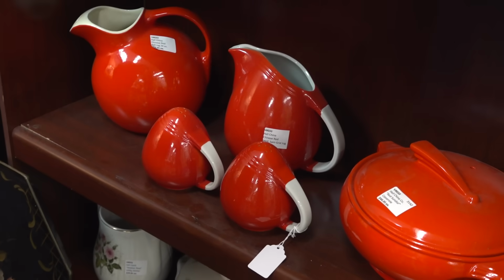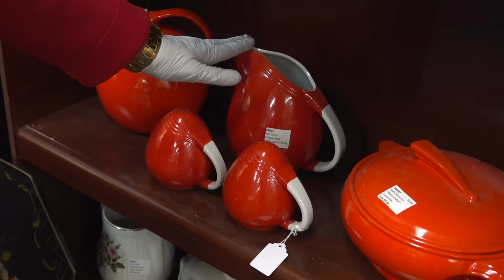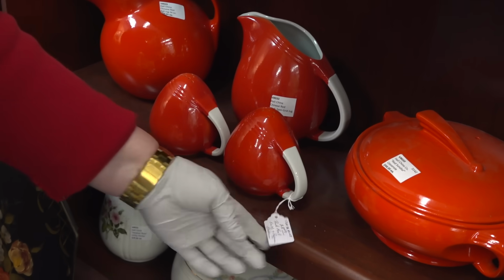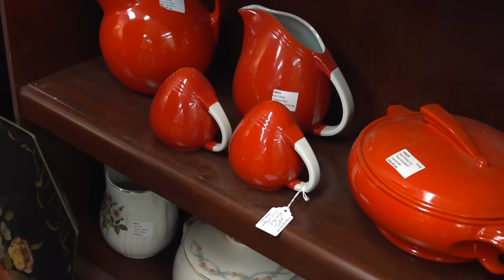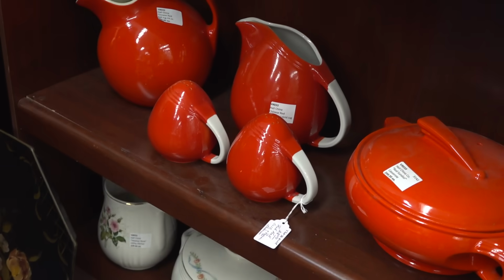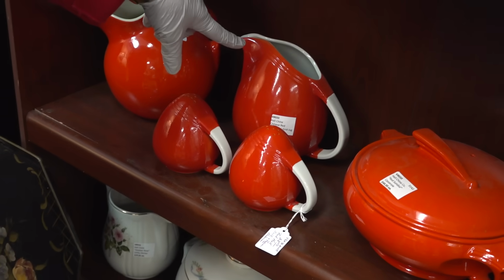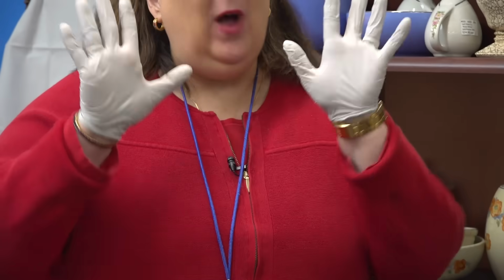Now they want $35.95 for this piece, and they want, probably in the 20s, they want $28 for the set. So the red is what is capturing everybody's attention for that, for $28. Those should be about $25. And this piece is at full price. That's about retail.